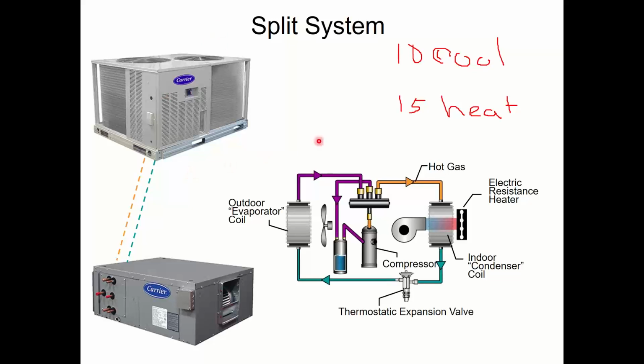In any case, I'm going to have to size it for the cooling need in order to make sure I get my dehumidification and staging control right, which means I'm going to be short-handed on the heating side. So when it gets really cold outside, I'm going to have this electric heater on here turn on to supplement the heater. I do not turn the heat pump off. I continue running the heat pump. Even when it's 0 degrees outside, I'm still getting some BTUs out of it. I use the electric heater to supplement the heat pump.